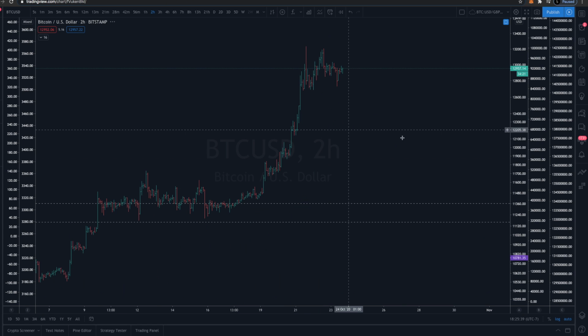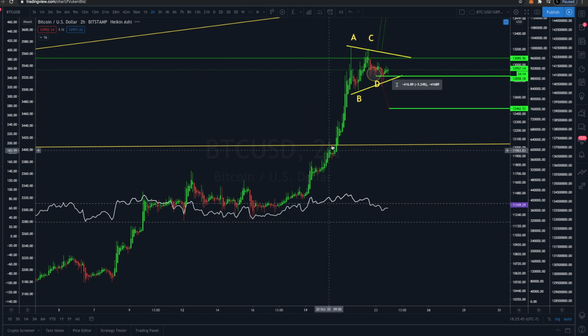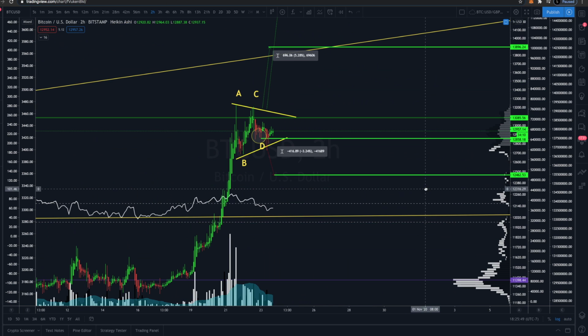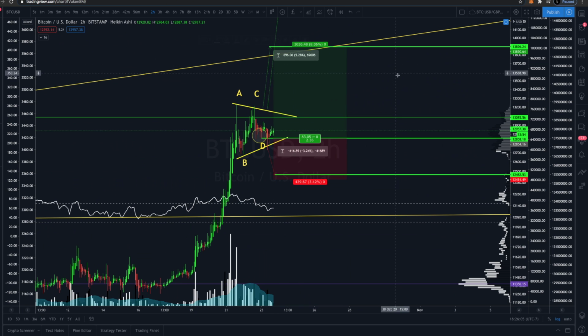Back to the trade that we are in. Let's get rid of these candles. Heiken Ashi. And again, here is the trade that we are in. Just to make this a little easier for you guys to read, we'll do a long position. We entered the trade right here. Stop loss is right there, and our first take profit is right there.